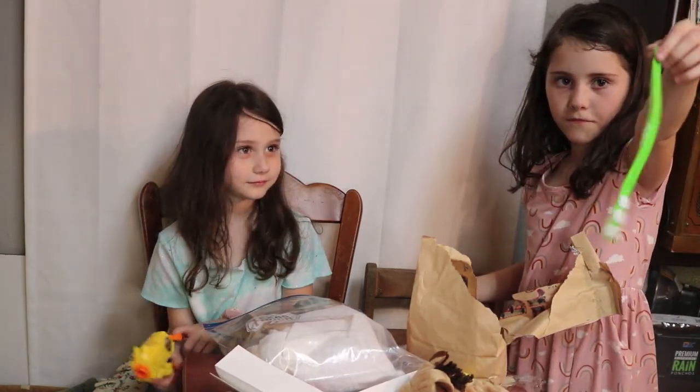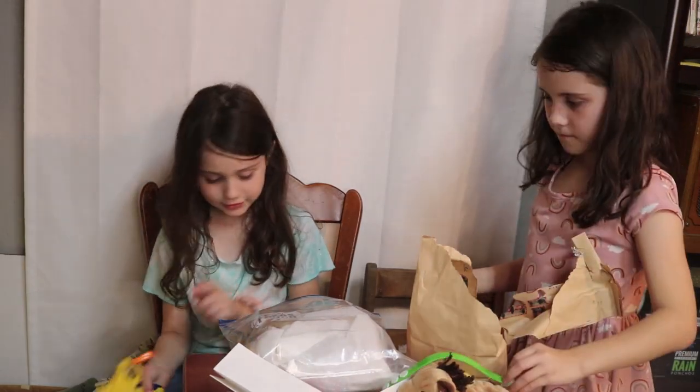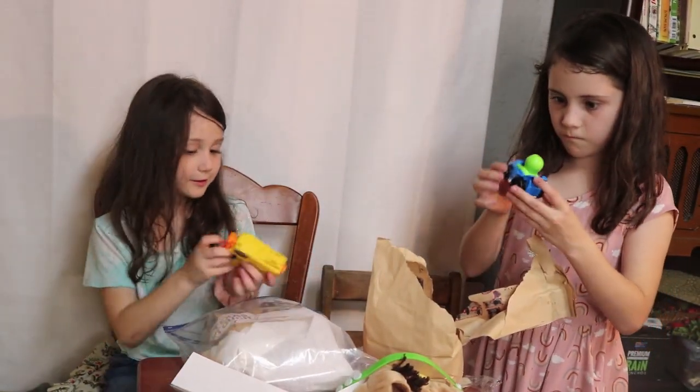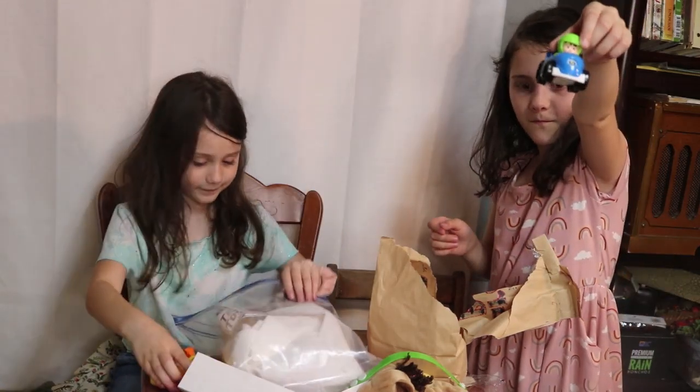This is the exact same bracelet. Noah's got chewed up, so here's what Noah's looking like. What it did look like. I got a Nerf blaster. So take it to the car.